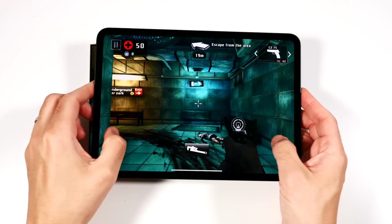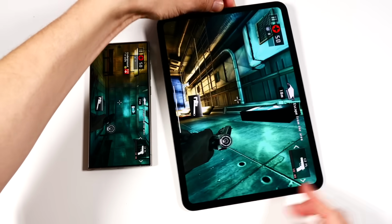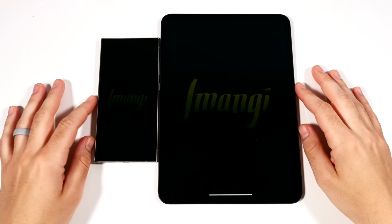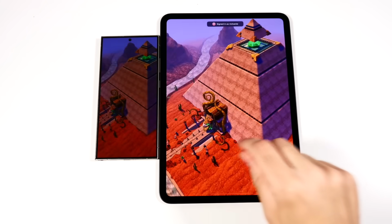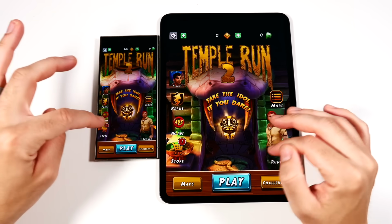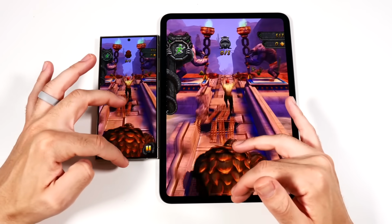Over here for the iPad, very, very smooth, buttery smooth performance as well right there. All right, so let's go into Temple Run 2 now and see what we get here. And it looks to me like we have a win to the iPad. So the iPad jumping out ahead here in these games, except for that one I think was on the Samsung, but jumping out in front here.